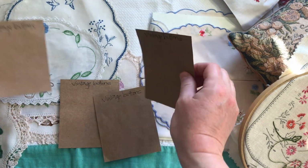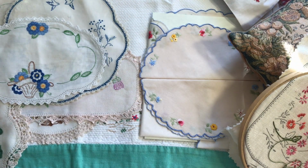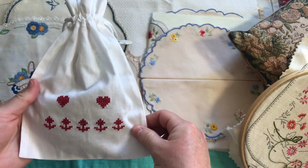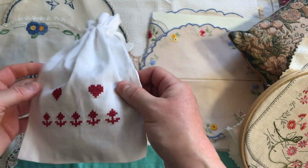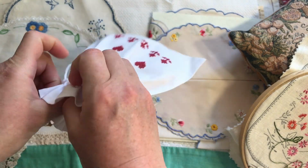So I'll move those to that side. I can reuse the bits of card. And then, before we get onto the doilies and tray cloths, I got this beautiful little bag with red work on it. And I was quite touched.